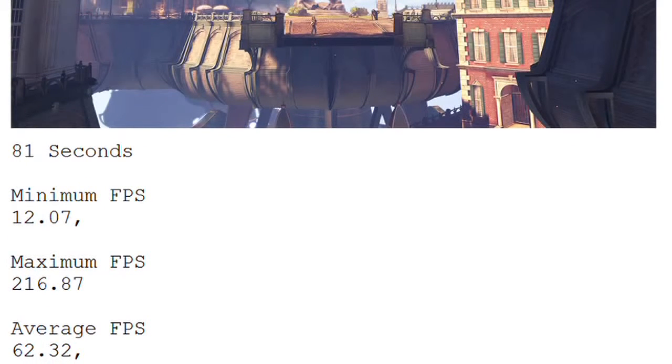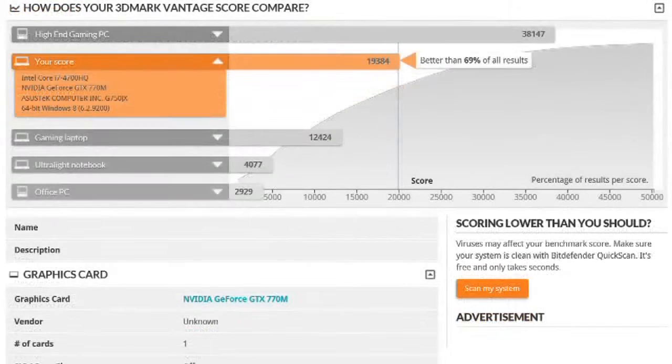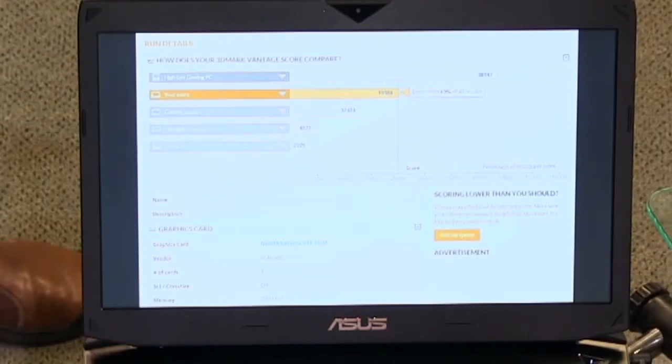Then I ran this other benchmark called 3DMark, which a lot of the gamers use, and I got this. Right now it runs 69% better than a lot of the other gaming laptops. What was the raw number? It's 19384. That's good. Is that the OpenGL benchmark? Yeah. It's great. You're just right in between the high-end gaming PC and your typical gaming laptop.